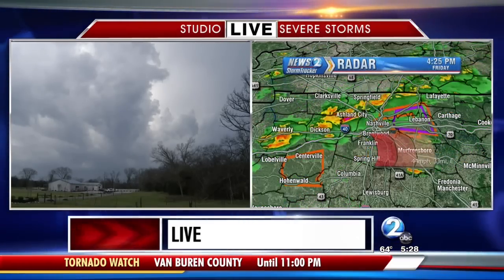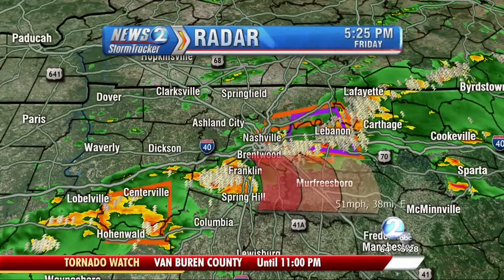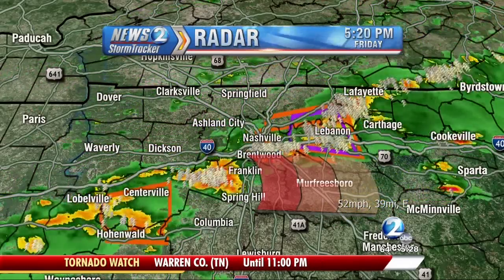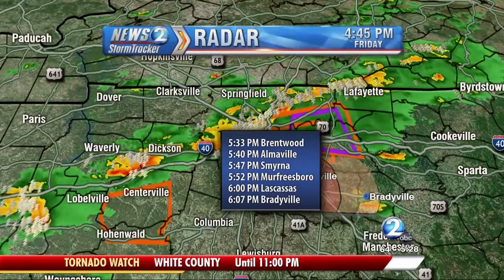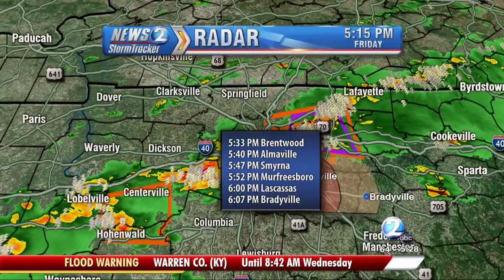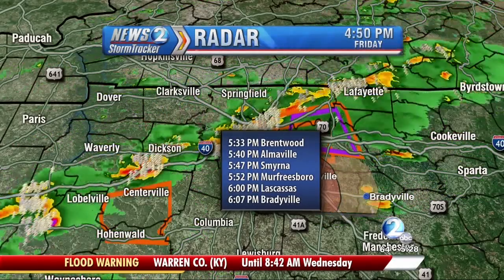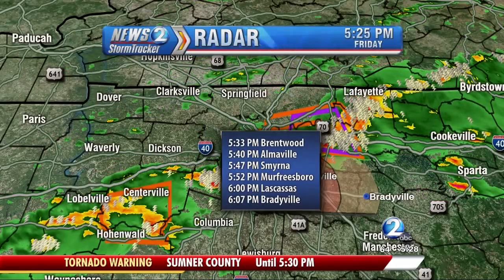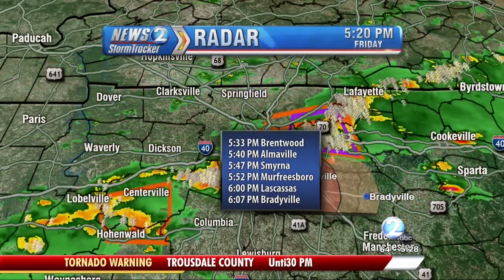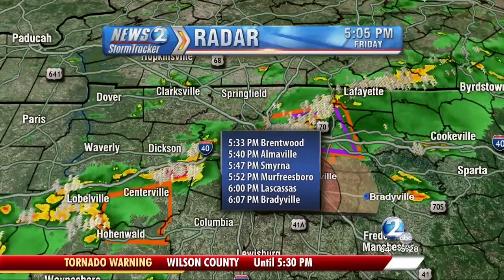Looking off to the west here, skies are actually starting to clear up just a little bit. So the heavy rain and the hail and the flooding that we just saw, it looks like that is now coming to an end, at least for downtown metropolitan Nashville. You can see Murfreesboro about 5:52 for the arrival time for this storm that's coming through Franklin right now. Smyrna 5:57, but you already are on the cusp of some of the storms that are in southeastern Davidson County. Las Casas about 6 and Bradyville about 6:07.